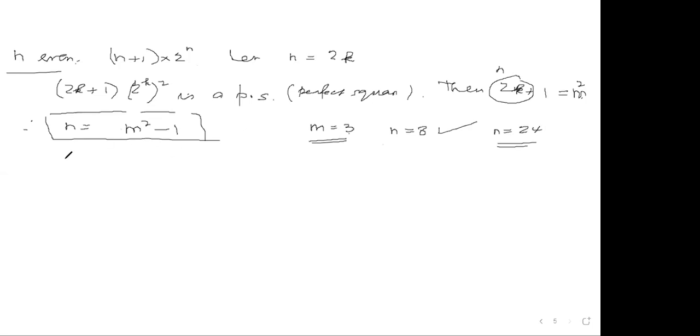So n equal 24 gives you n plus 1 is 25 times 2 to the power of n is 24. And there you have it. This is certainly a perfect square because this is 5 squared and this is 2 to the 12 all squared. So the general rule, whenever n is even, is that it must be a square of an odd number minus 1. So let's find out what happens when n is odd.